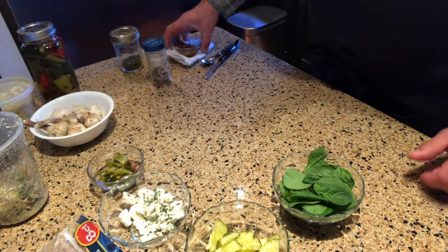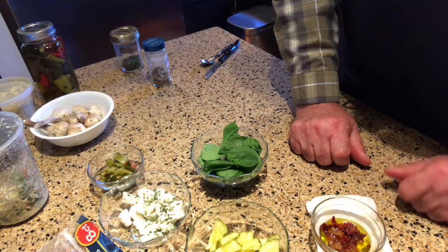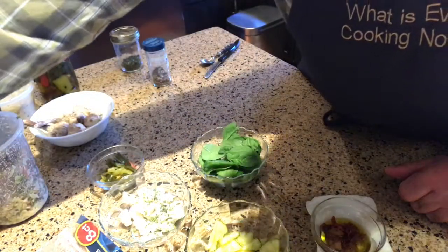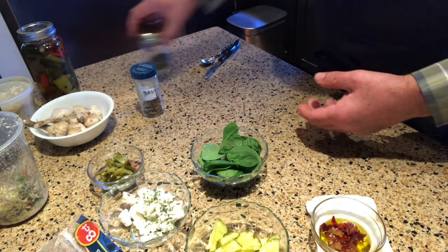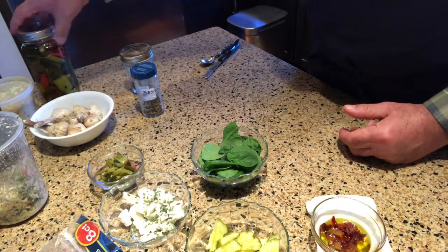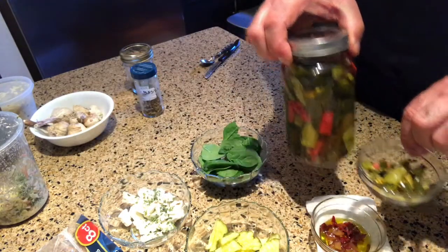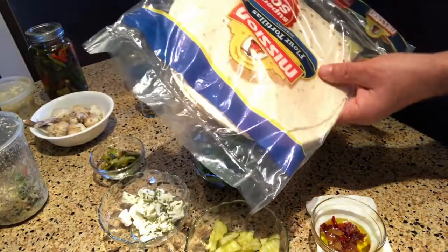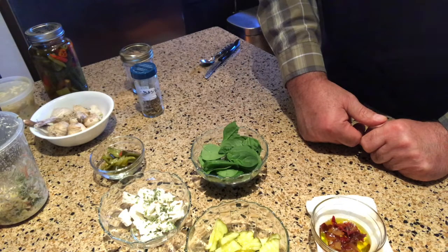I also have for cooking the chicken sun-dried tomatoes that I made this summer. This is my own batch. And I've used my own dry basil, my own lemon thyme, and like I said, the pickled peppers to make the souvlaki. I also have here flour tortillas to put together the souvlaki. So let me show you how I cut the chicken.